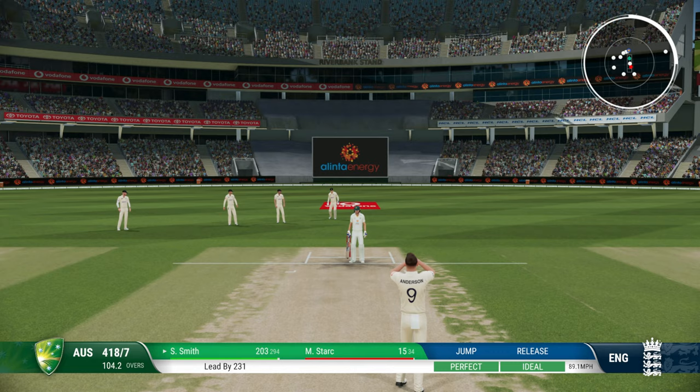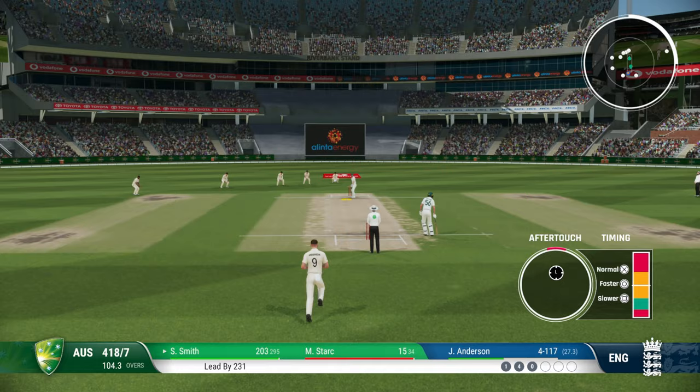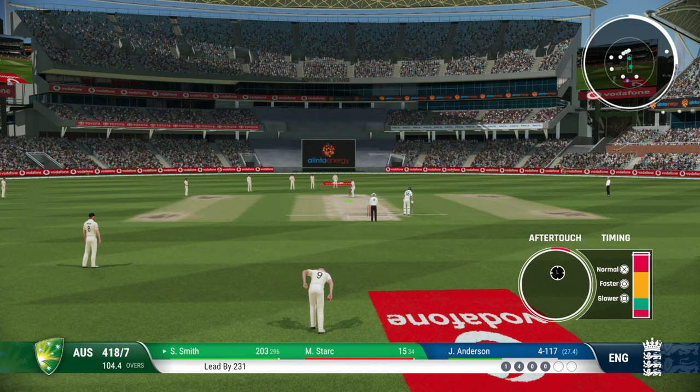It's safely taken by the keeper. Not enough on it to entice a shot, though. And he's done a terrific job in this test match to keep his side in it. Hit that well, and that's on its way to the boundary. Potentially make them favourites. You know, if they get a 300 lead, that is going to be tough to chase down.